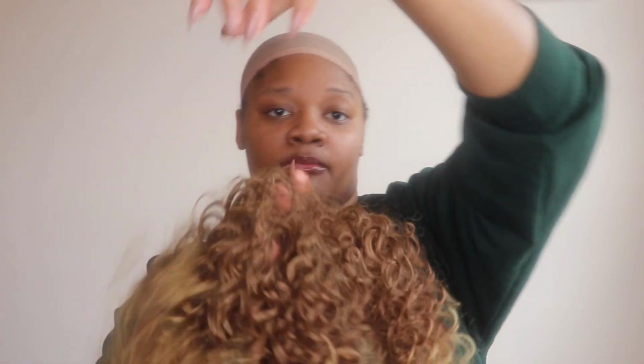I love the color. The color is really, really pretty. And as you fluff it out, it starts to look a bit more natural. It doesn't look as synthetic-y as it did when I first took it out the pack. So that's a good thing. I love, love, love a good curly wig.